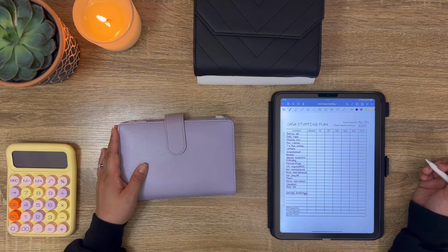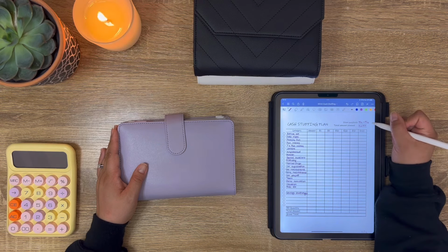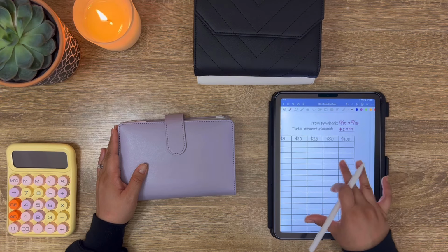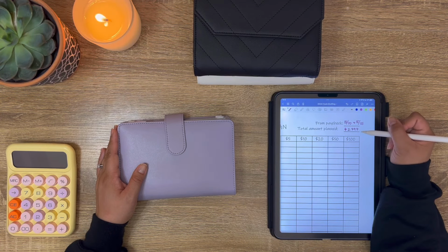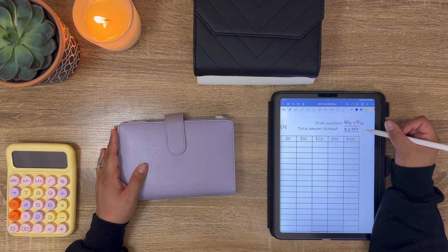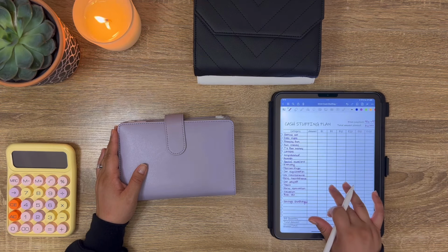All right, everyone. So I have my cash stuffing plan right here where I have which paychecks are included and then also the total amount planned. So today we are going to be budgeting out $2,797. This is the leftover money from when we pay our joint bills, some of our personal expenses, like things that we don't track in these envelopes, and then our investments. So this pretty much takes care of a lot of our variable expenses, savings, sinking funds, and things like that. So that is what we're gonna be budgeting out today.